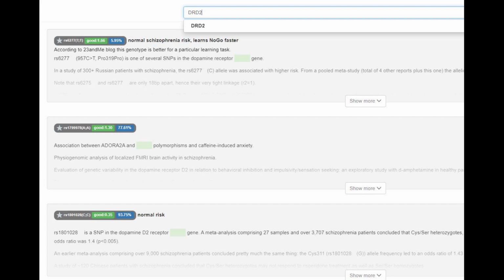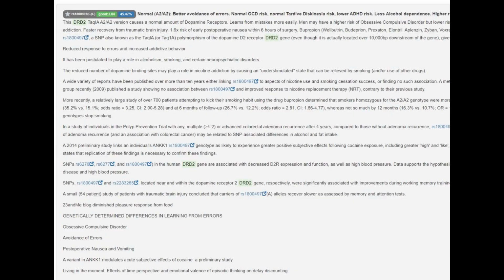Moving on to the Pro-Freelancing Pro variant of DRD2, here she was actually homozygous for the no-go learner mutation. This is a mutation that occurred in Europeans to protect us from schizophrenia by giving us fewer dopamine D2 receptors in the brain. Now, she also had the A2 genotype in TAC1, also of DRD2, which is very typical, not just European, but a typical human genotype actually.